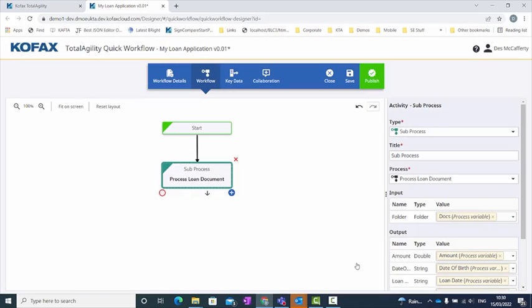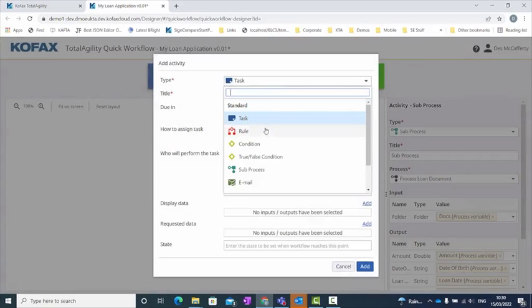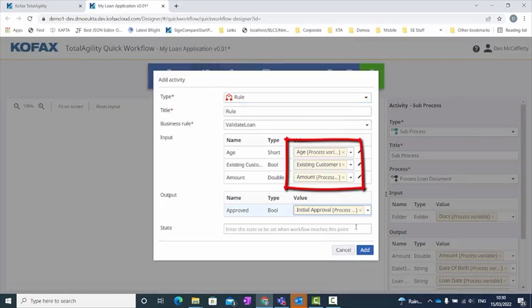As we mentioned earlier, of course, we don't want all loans to be approved by this process. So next, I can easily add an existing business rule, which will automatically determine if the loan should be approved based on criteria such as whether we have knowledge already of this customer and the loan amount.